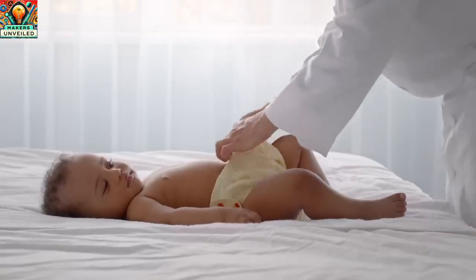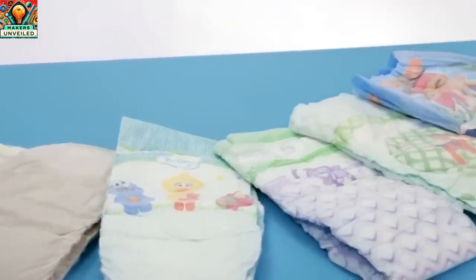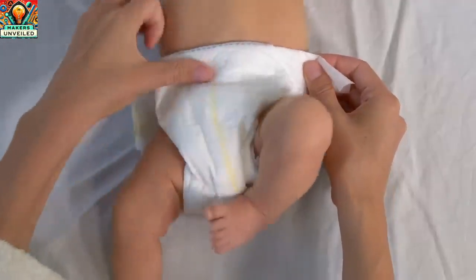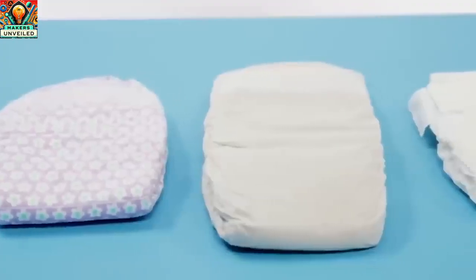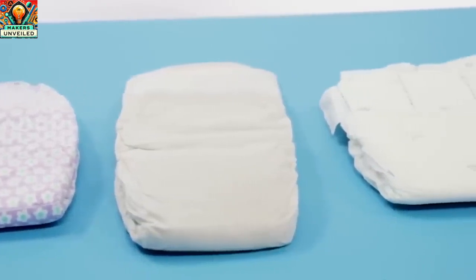Diapers have been used for thousands of years. Early forms of diapers can be traced back to ancient civilizations like Egypt and Greece, where they used cloth and animal skins to wrap around babies. With each child currently using over 6,000 of these diapers within their first 2 years of life, no wonder they're so popular.